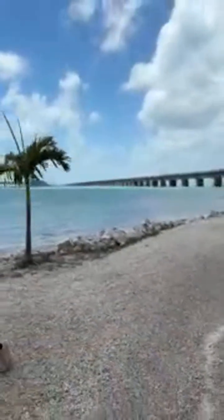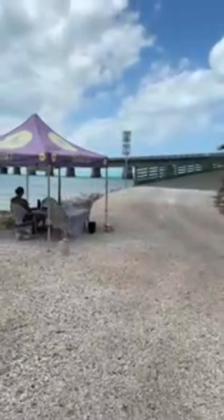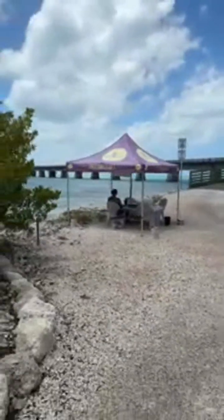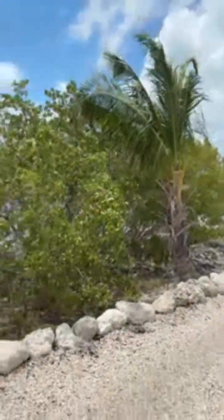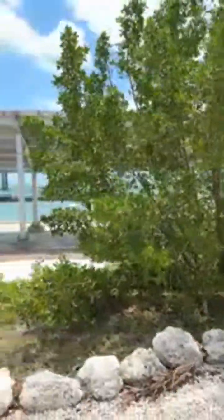A lot of makeshift wood shacks. So if you walk down, this is where you would check in, pay your little admission fee. It used to be a ferry that would come over.